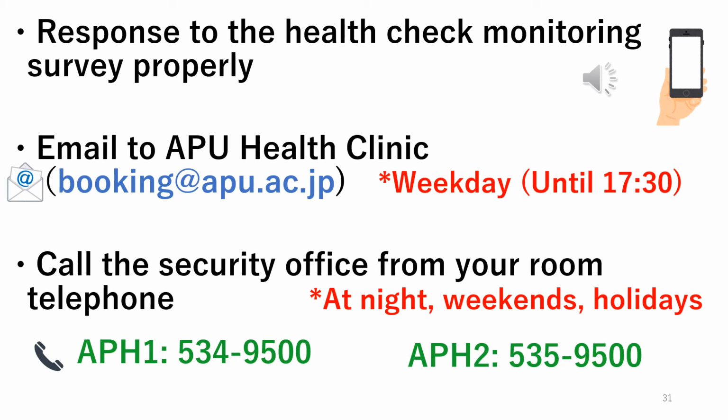Anyone can get infected. The daily health check monitoring survey helps the university understand changes to your health conditions and reduce the risk of mass infection. If you feel unwell, please inform the university immediately. This step is not only for your own benefit, but also to protect those around you. We ask for everyone's cooperation.